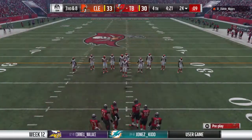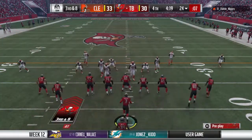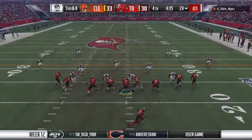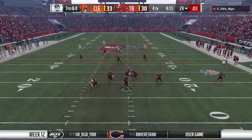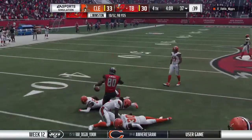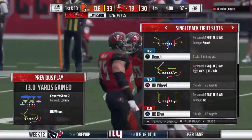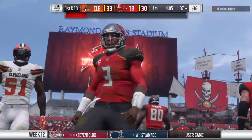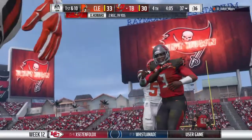The Bucs on 3rd down. They've hit it 50%, 3 of 6 to this point. This is 3rd and 8. Time running out here on the play clock. Here's Winston. He's got a man. It's the tight end Howard, complete. And he will have a first down as they get him to the ground at the 37. That one goes for 13 yards, and it moves the sticks.